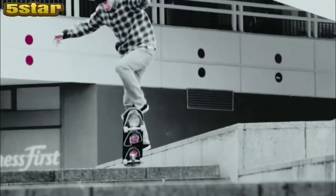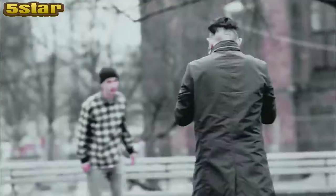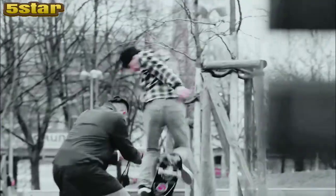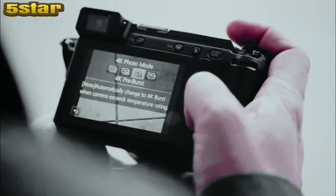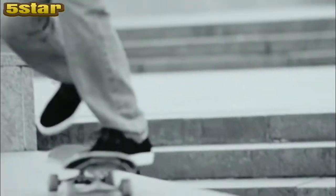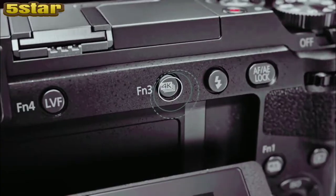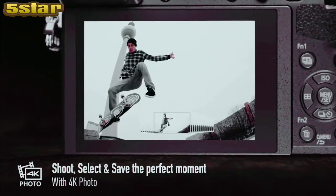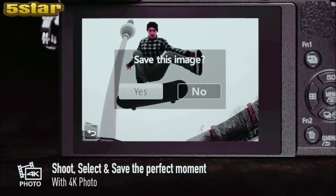Taking pictures of movement is a challenge, but it's a fun challenge. I enjoy coming here to Berlin to photograph people, and people are almost always on the move in one way or another. What I like with this Lumix G is the 4K photo. It helps me to capture those otherwise very hard to catch high-speed moments.